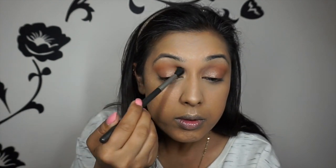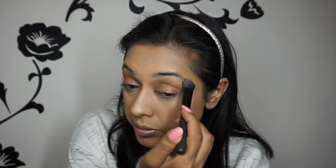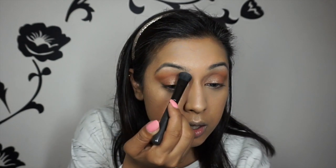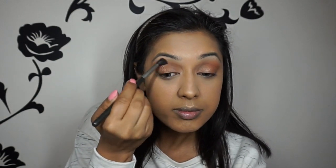And then I went back in with a little bit more of that peanut butter just to blend out any harsh lines. Next, I'm using the 227 brush by MAC, and I'm using the shade Coconut Cream again just to intensify the highlight on my brow bone. I need to thread my eyebrows, which is why they're looking quite horrendous. And I'm just going back in again with that 224 brush just to blend out any harsh lines.